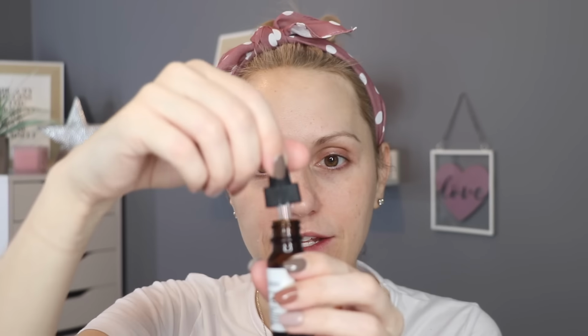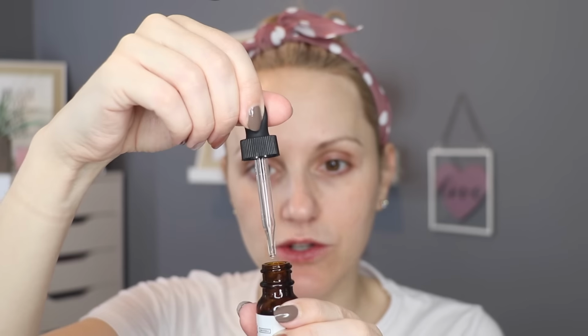Now, all I do is I take the dropper out, I squeeze out all the product from the dropper, and then I just rub the dropper underneath my eyes, and that is all the product that you need. I find that if I put an actual drop on my fingers, I get too much product, so applying it this way really does help. I put this on my eyelids as well.